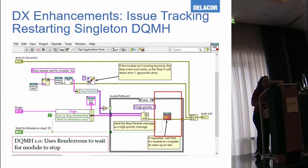All right, restarting a singleton module. So this one was interesting. In all of our test plans, we would test that I could start a module, stop it, and then press the start button and start it again. But we never tested restarting a module until somebody tried to restart a module, and they started having errors. And we were like, what's going on?